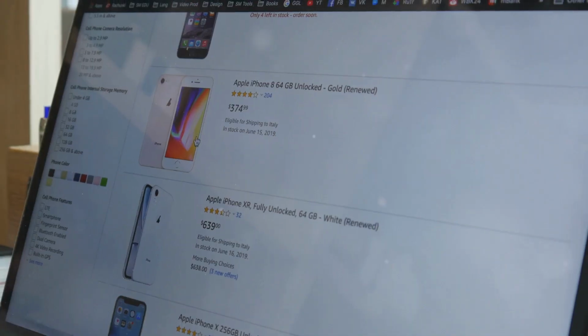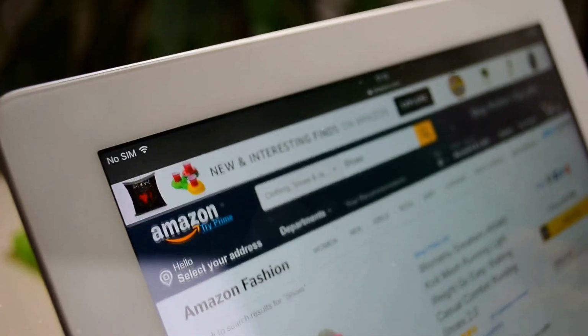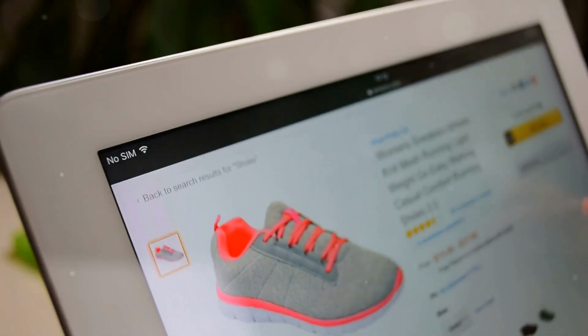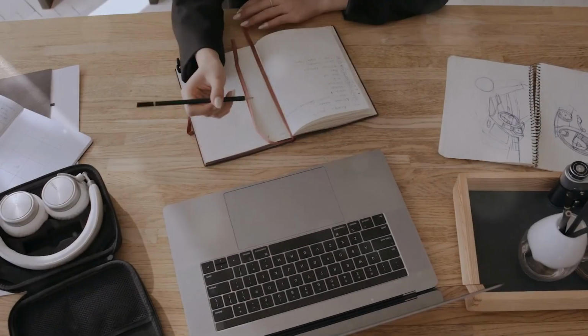Dive right in. Selling on Amazon made easy. Want to make extra cash? Amazon is your friend. Millions of shoppers are waiting. You can sell to them. It's easier than you think. Let's get started.